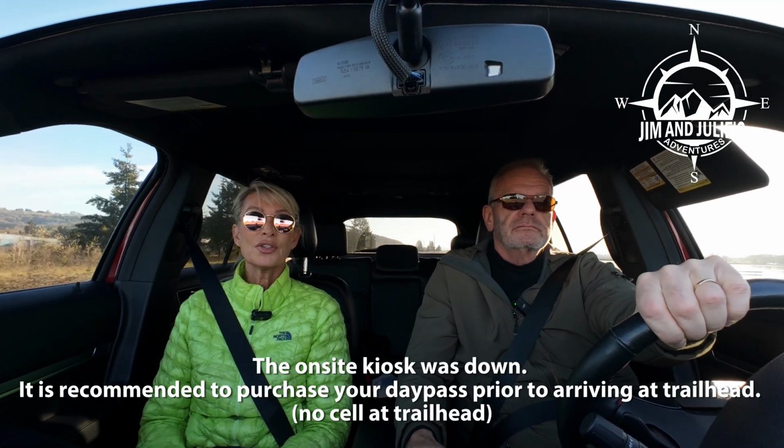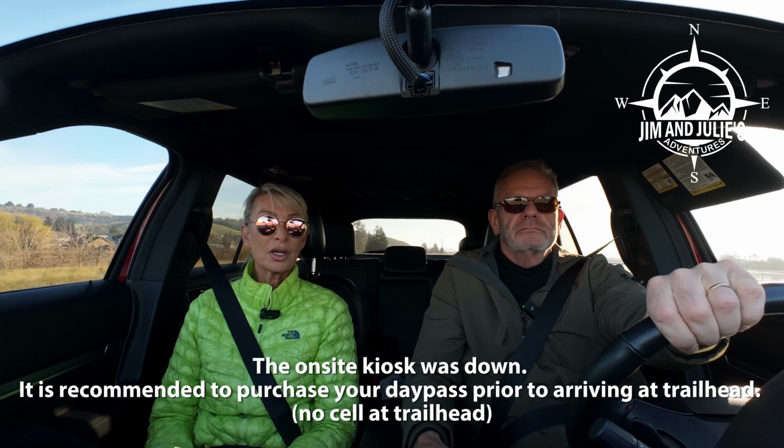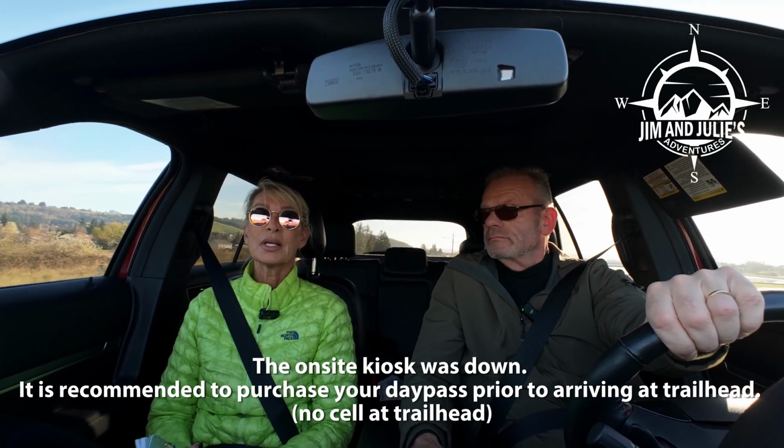Okay, so what do we need to know for parking? So you need a Northwest Forest Pass, or if you don't have that and you have America the Beautiful National Park Pass, that will also work because it works for the National Forest, and this is part of the National Forest, so you can use that one also. So that's what we're using today, right? Correct.